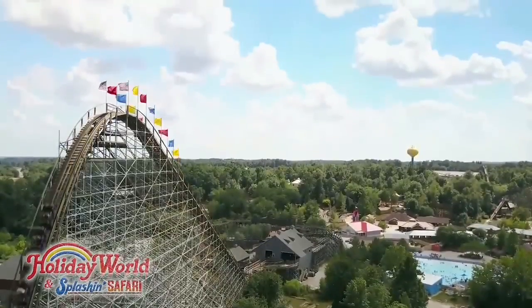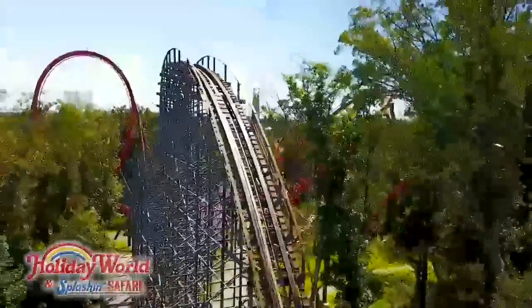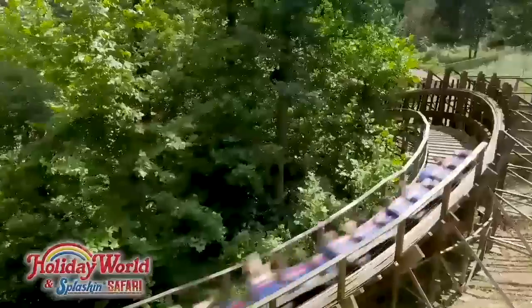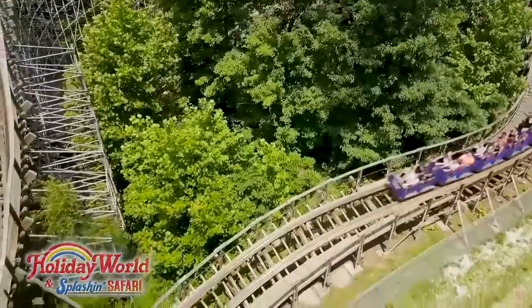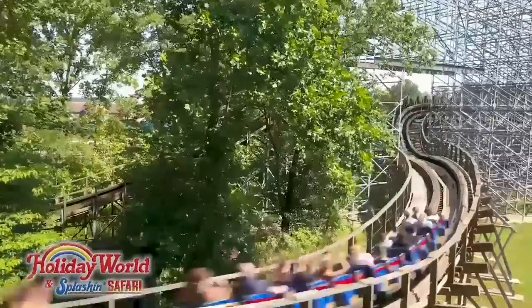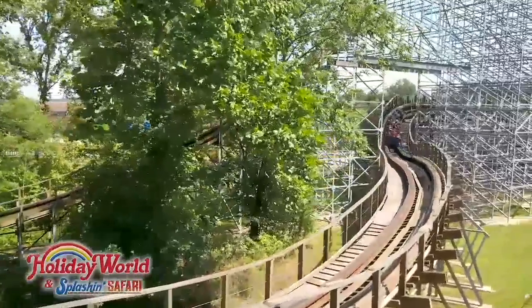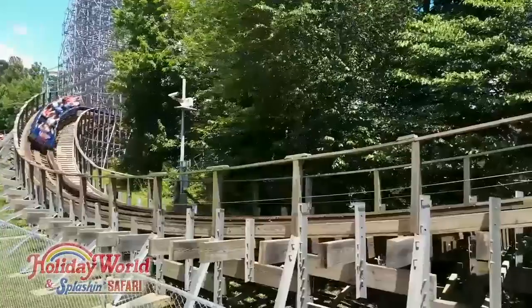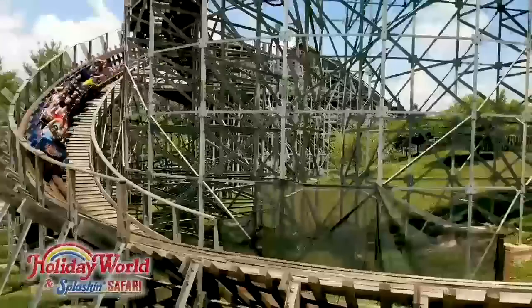It does what it does very well. It suits Holiday World, as they have a great collection of wood coasters, and of course, their only steel coaster for that matter, Thunderbird. But Voyage is definitely a coaster everyone needs to check out.